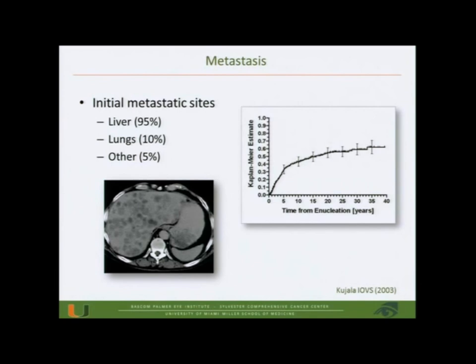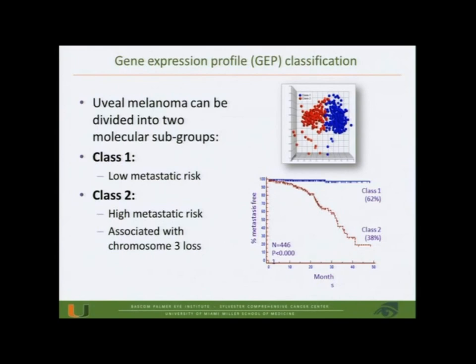So we and others have spent a lot of time and effort trying to understand the genetics, the molecular underpinnings of this cancer. And the first thing we found almost a decade ago now is that there are really two flavors of uveal melanoma. Even though they look the same when we're examining the patient, there are really two different forms at a molecular basis. And we now call these forms class 1 and class 2. The class 1 melanomas have a very low metastatic risk, as seen here. The class 2 tumors have a very high metastatic risk, as seen here.